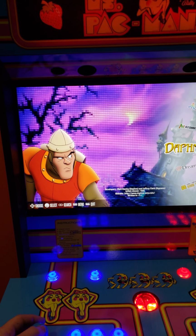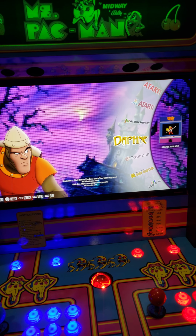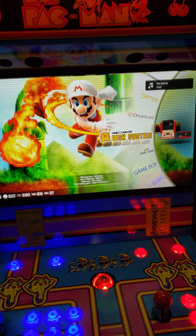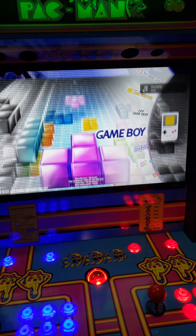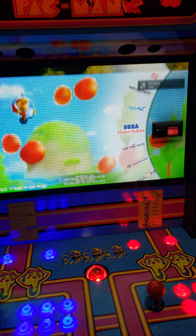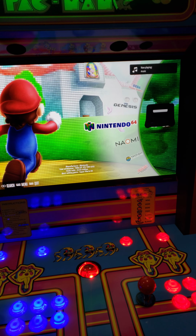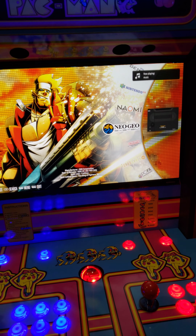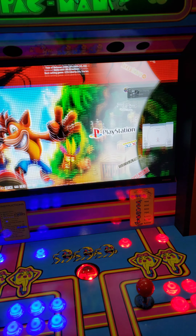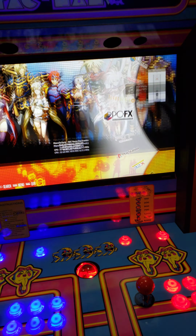Oh yeah, and it's got the 24-inch monitor. So it's got a really nice picture on here. Dreamcast. All the Game Boy systems, Game Gear, more arcade games. Nintendo 64. Alright, PlayStation games.